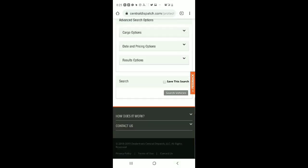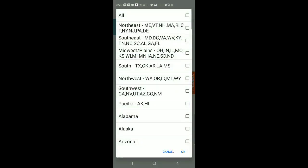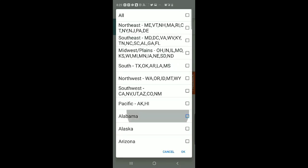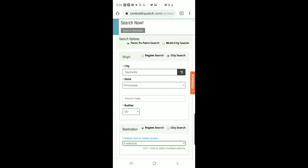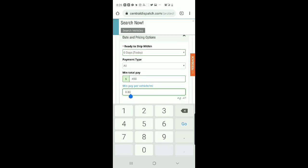So, what we're going to do, since we're in the Nashville area, Tennessee, we're going to go over here, we're going to get rid of this, and then we're going to go Georgia, Florida. And now what I should have done, and I didn't, was looked at the map to see what states I have to go through to run that lane. Now, we already know where we're at there.